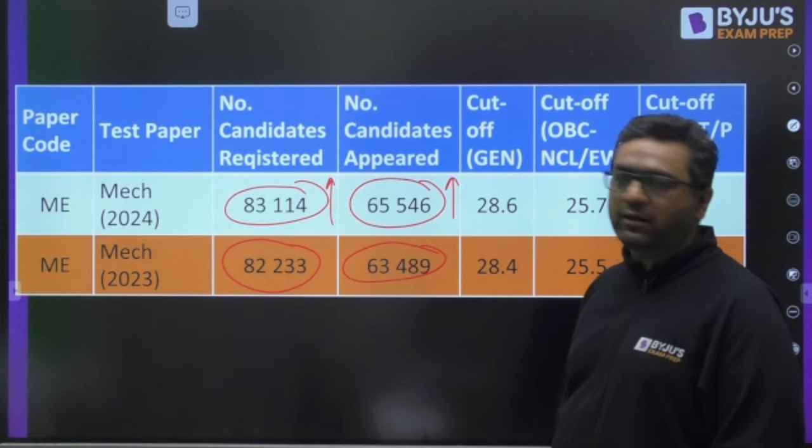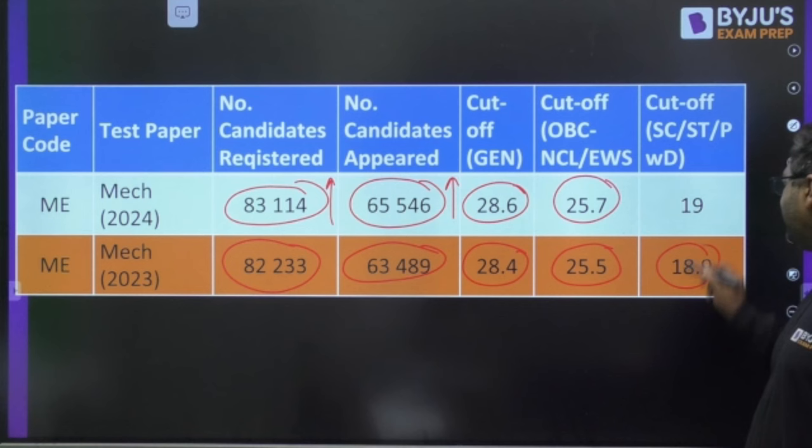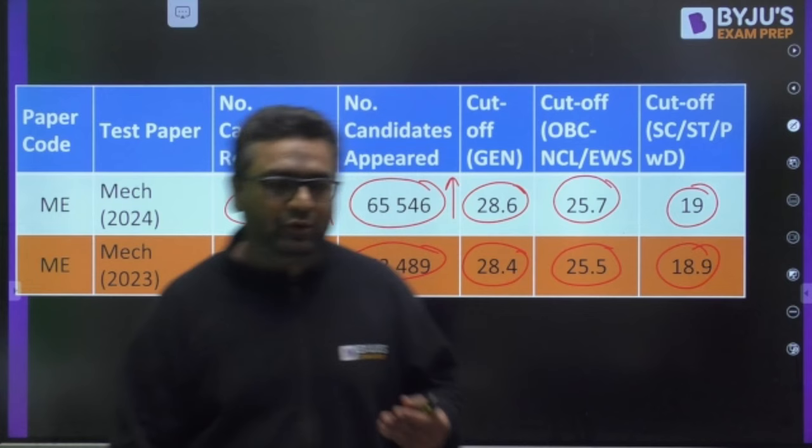And last year cutoff was 28.4, this year 28.6 for general; 25.5 last year for OBC, 25.7 this year; 18.9 for SC/ST last year, 19 this year. A slight increase has been seen in the cutoff, because last year the paper was on the toughest side. This year also the paper was of good level, but slightly lengthy, that's why the cutoffs are near to the last year's.